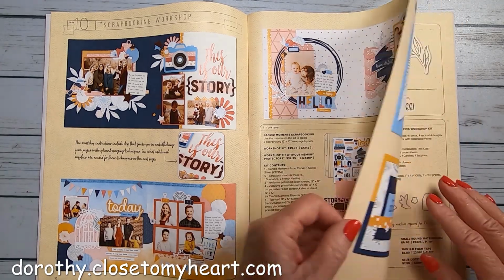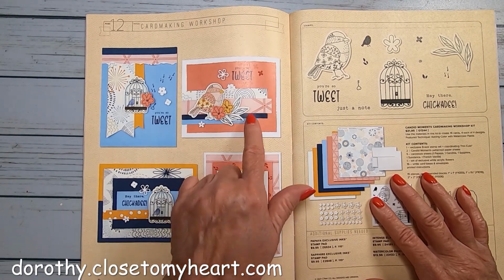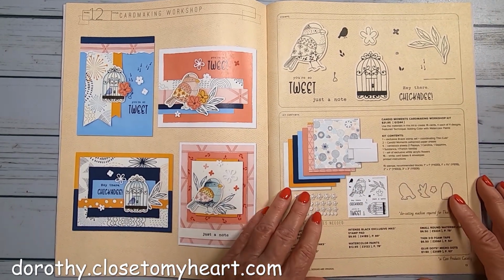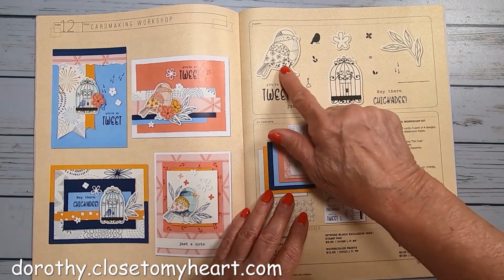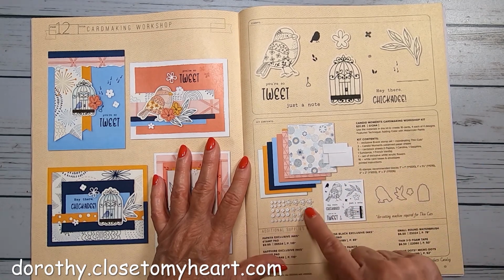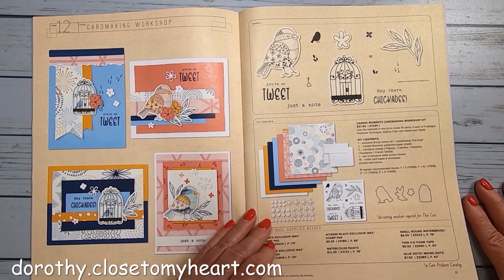Okay, so that's the scrapbook workshop, and then you've got this adorable card making workshop, and you're so tweet. That is just so cute. Hey there, chickadee. And just a note, my gosh, how adorable. And then you've got this wonderful stamp and thin cut that comes with the paper, the envelopes, little acrylic pieces, embellishments. You've got the thin cuts.